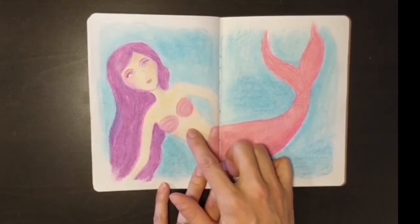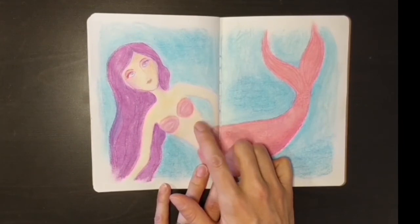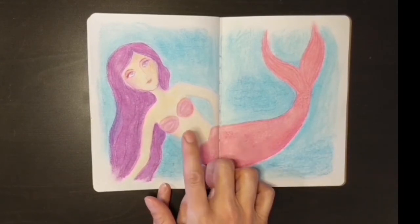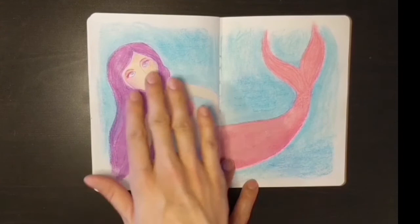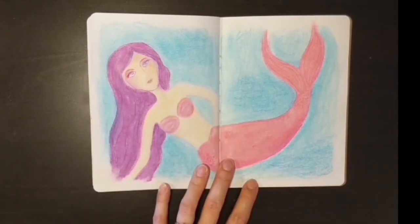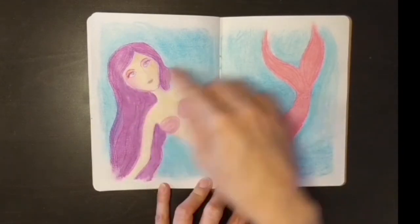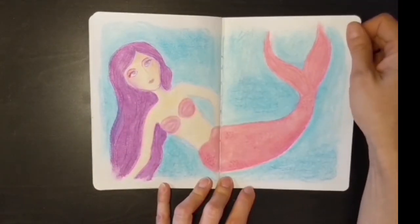Her body wasn't a gelato. I used a Malibu art crayon, but same kind of thing, water soluble crayons. And so I filled that in, and then I added details with colored pencil, and I got her scales in and little lines in the water and her face, and all of that is just colored pencil.